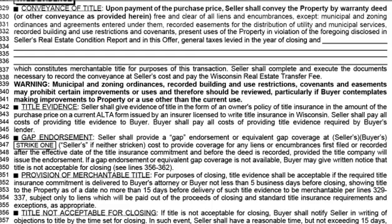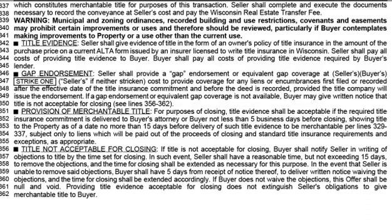Down on the bottom here it talks about if title is not acceptable, the seller can extend it another 15 days essentially to try and clear the title, if you want to give it to them.